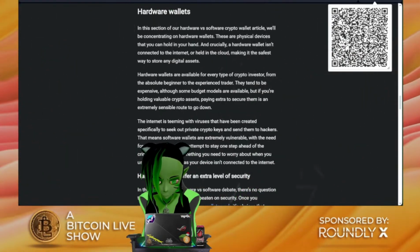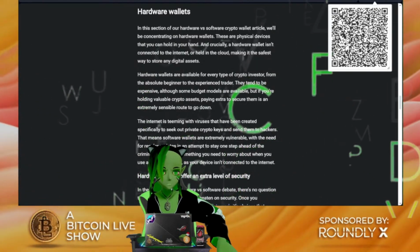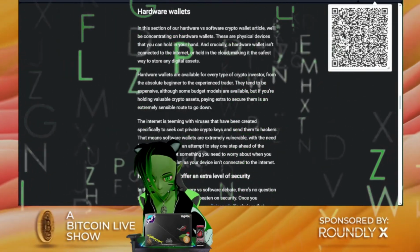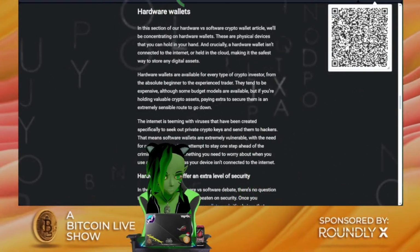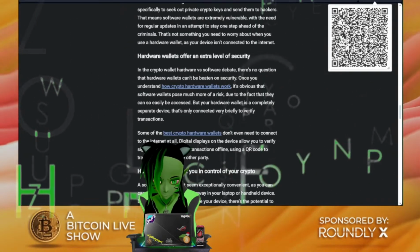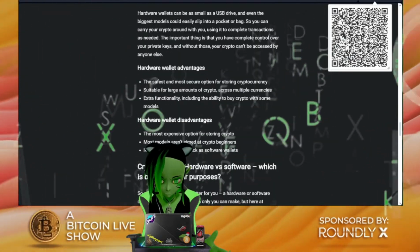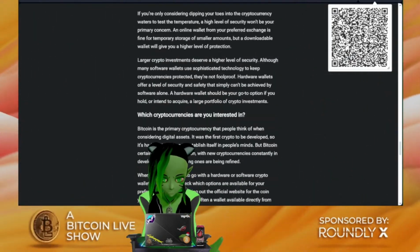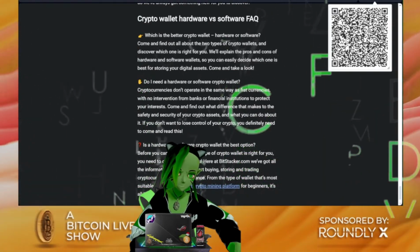Hardware wallet. If you have a hardware wallet, the hardware is the vulnerability. You can't get around it. And sometimes the code, yeah. Everyone basically plays off that hardware wallets are perfect security, the best.